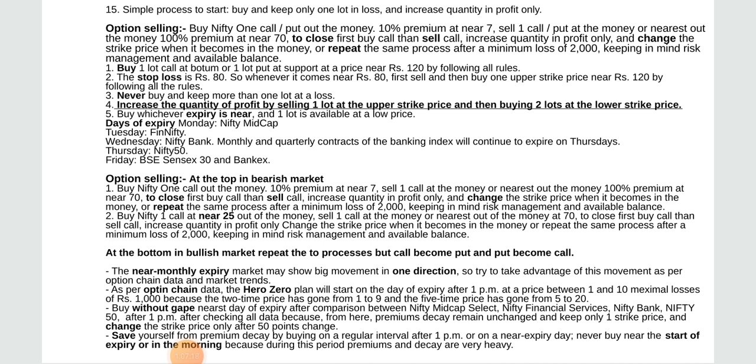The near monthly expiry market may show big momentum in one direction, so try to take advantage of this momentum as per option chain data and market trends. As per option chain data, the Hero Zero plan will start on the day of expiry after 1 p.m. at a price between 1 and 10.